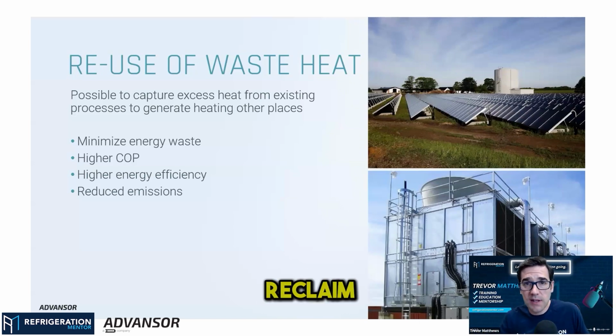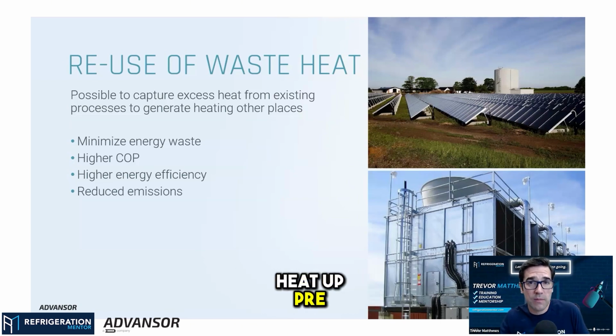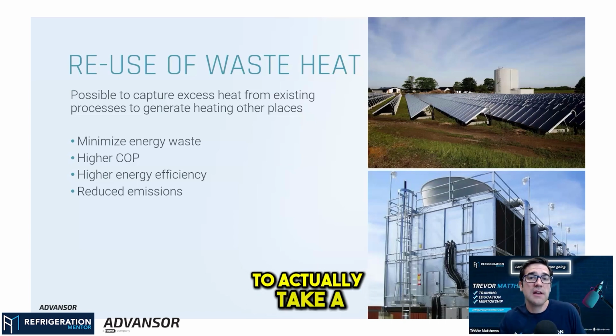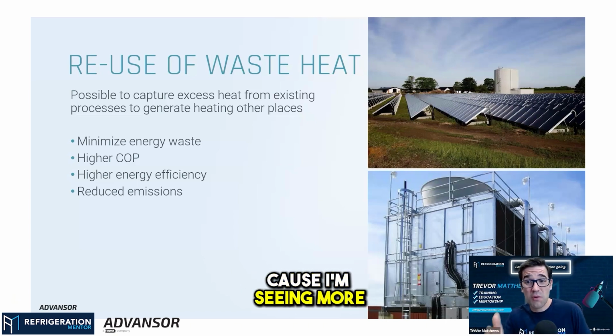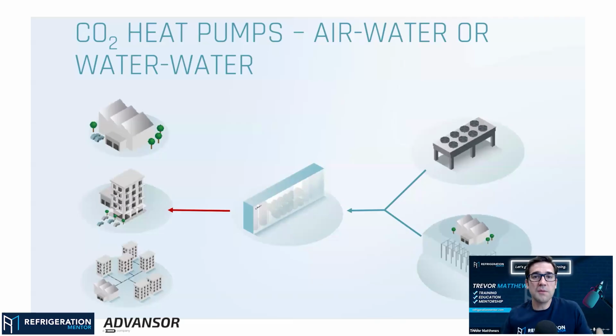Then we came in with heat reclaim, where, as you said earlier, we got heat recovery, heat reclaim. Now we heat up preheat water or preheat air in the building. But now, on an even bigger process, we're using these heat pumps to actually take a lot of that heat and heat these buildings, because I'm seeing more and more of this happening with CO2, a full all-in-one system.